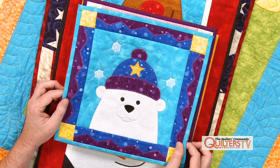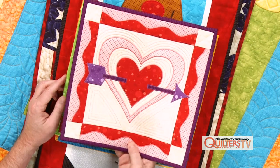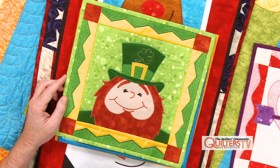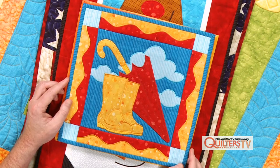This is the January block, just kind of a wintry polar bear. February, Valentine. I was born on St. Patrick's Day, oh, so nice. I always have to do something for St. Patrick's Day in March.